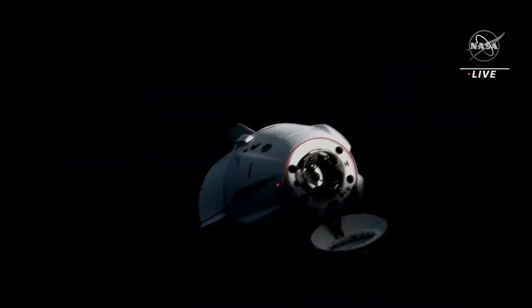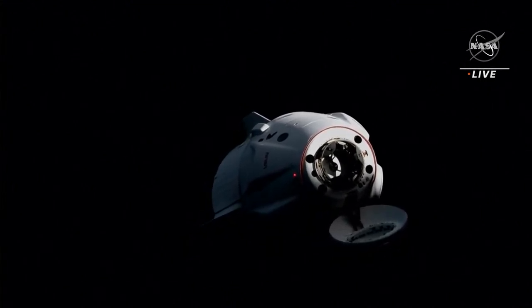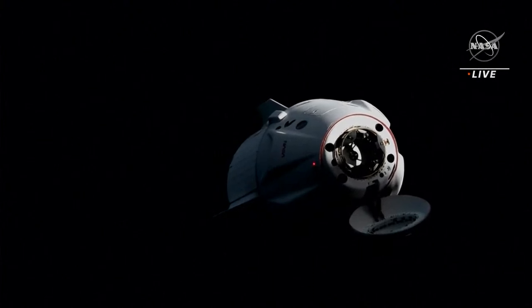And SpaceX copies all. We are not concerned with continuing our approach here, and I will give you some calls up on the Big Loop shortly. Endurance copies. SpaceX Endurance on the Big Loop. Crew visors are down, and looks like a good alignment. You've got our stamp of approval to continue.